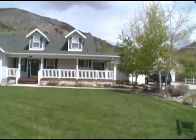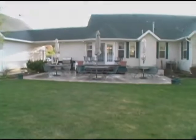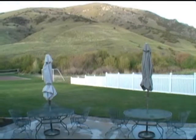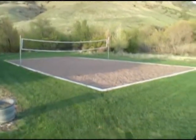Out back, there's a patio. The full sprinkler system with decorative curbing makes the yard care easier. This lot is over an acre in size, so there's plenty of space to play on the soccer field, the lighted basketball and volleyball court areas.